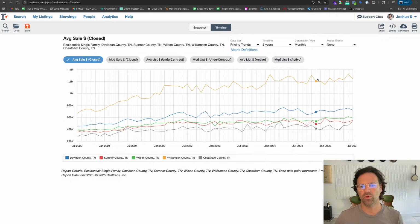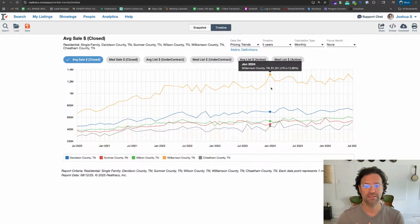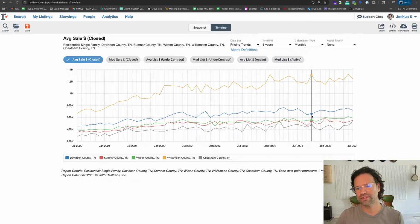There's been a lot more wavering in Williamson County, where there's a lot higher price points, more in-demand neighborhoods, and just more rural areas. And then Davidson County is a pretty expansive market. Davidson County is a good indicator of what's going to happen in all of these other surrounding areas. So you can see all of these lines kind of track with one another.